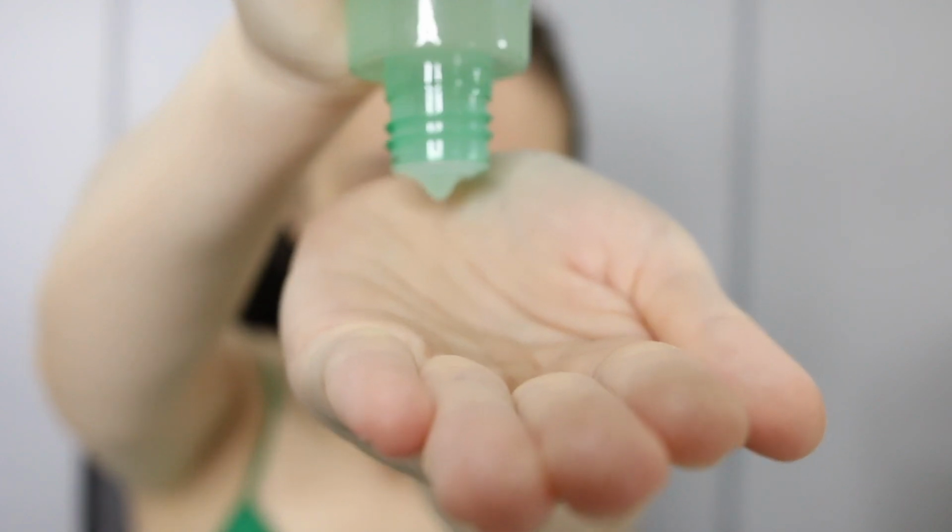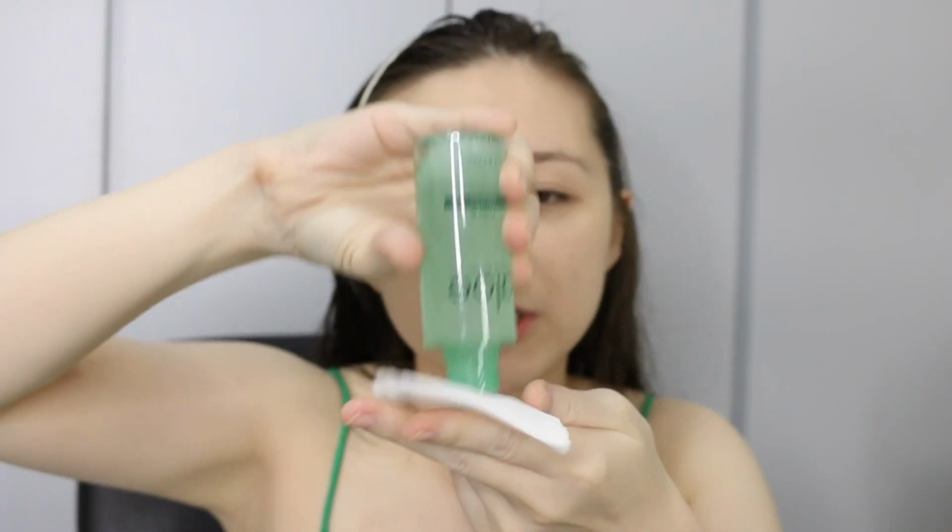Let's start with the Aloe Soothing Essence 98% toner. A soothing toner provides a deep hydration and instant calming effect for dry and sensitive skin. They actually suggest you to use it with a cotton pad and then apply it to the face through the skin texture and gently pat to promote absorption. Basically, just apply it on a cotton pad, swipe it all over your face, and then pat it so that it promotes absorption. Because it's aloe, it's not really liquidy. So if you expect a very watery toner, it's not.